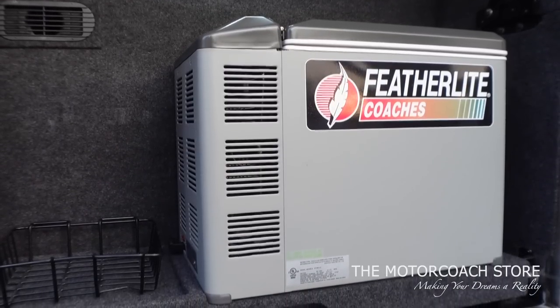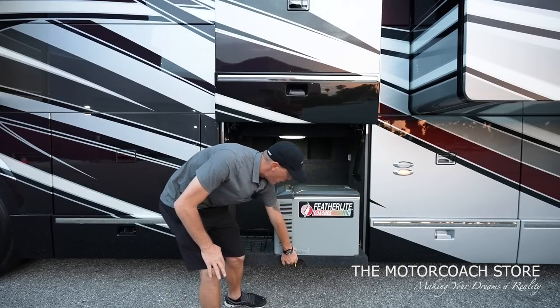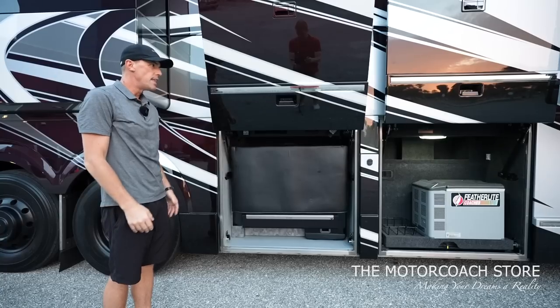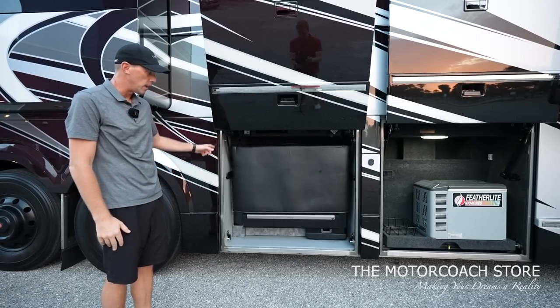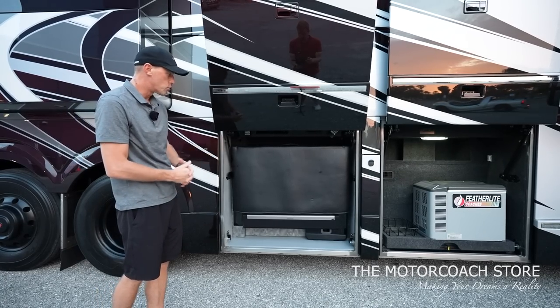Bay four is gonna have a cooler on a manual slide tray. If you do wanna pull that out, make it a little bit easier to access beverages. And then the next bay here is gonna be your entertainment bay with the Samsung TV, the Sonos soundbar. You do have your awning controls there.